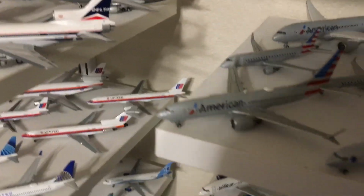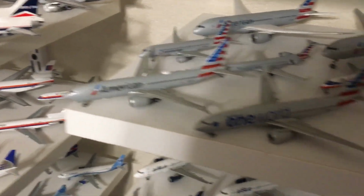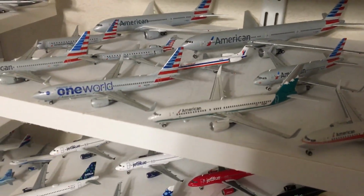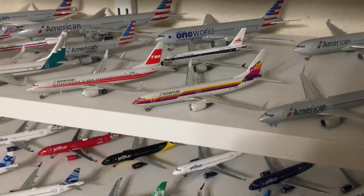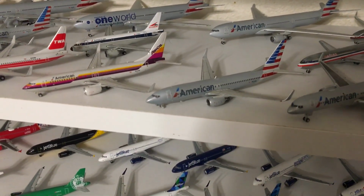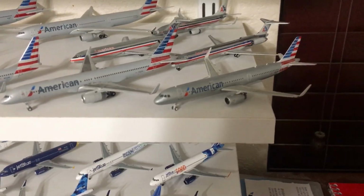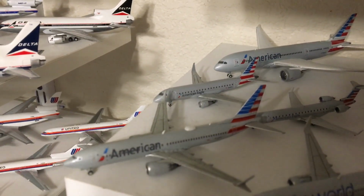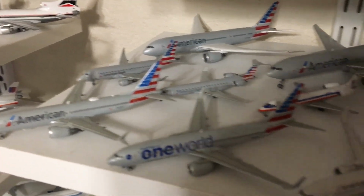Okay, American, we have the 737 MAX Gemini Jets, One World 738 Gemini Jets, American Reno Air Heritage Gemini Jets, TWA Heritage Gemini Jets, Air Cal Heritage Gemini Jets, the regular 738 Gemini Jets, 752 Gemini Jets, and regular A321 Gemini Jets. Right here, American E175 Gemini Jets, CRJ 700 Gemini Jets.